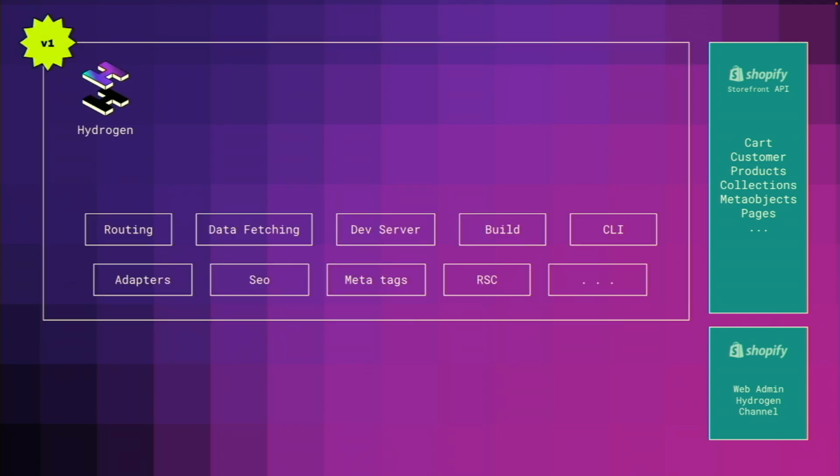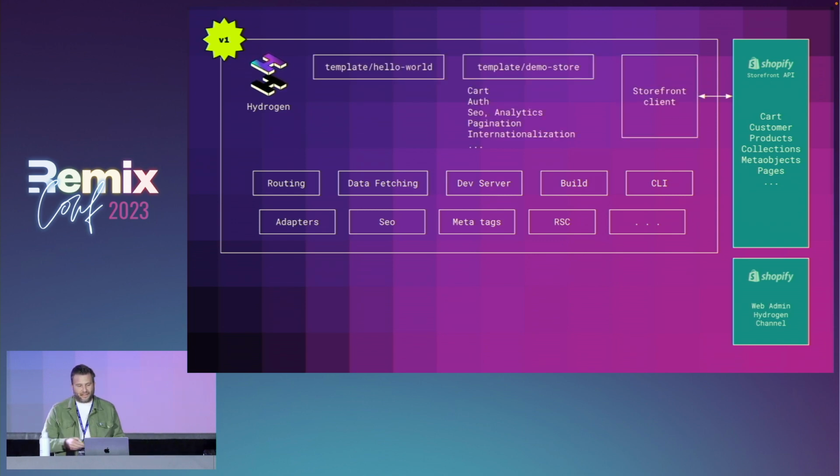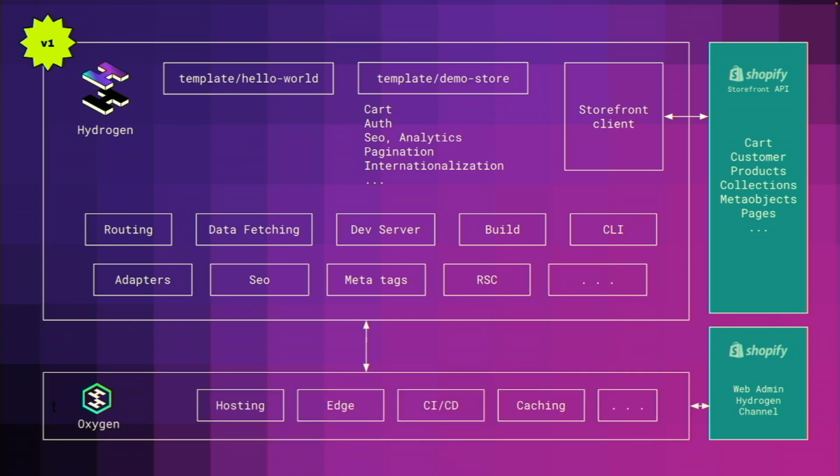The architecture back then for Hydrogen meant that we had to take care of routing, data fetching, dev server, all of the same things that Remix takes care of for us. And on top of that, we were innovating with React Server components. On top of that, our team had to really focus on commerce abstractions and commerce best practices. In other words, creating templates for our merchants to get started faster. And we also have an Oxygen layer, which is a sister product for Hydrogen, which allows us to host Hydrogen deployments in the edge.